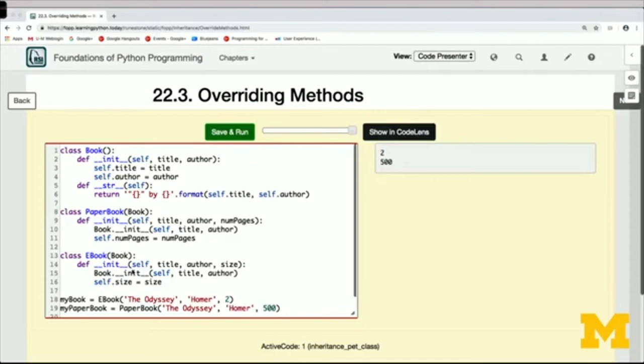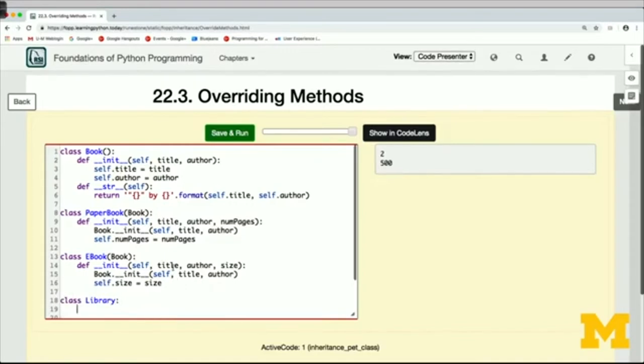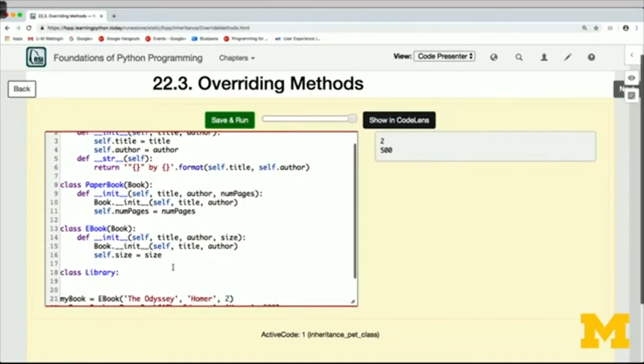So let's go through an example. Let's suppose that I don't want these books to exist in isolation. Let's say that I want to have a library class, and libraries are going to contain books. So I'm going to say class library. And every library has some fixed number of books, so I'll represent that by saying def init self. I'm going to say that every library starts off with 0 books, so I'll say self.books is an empty list.